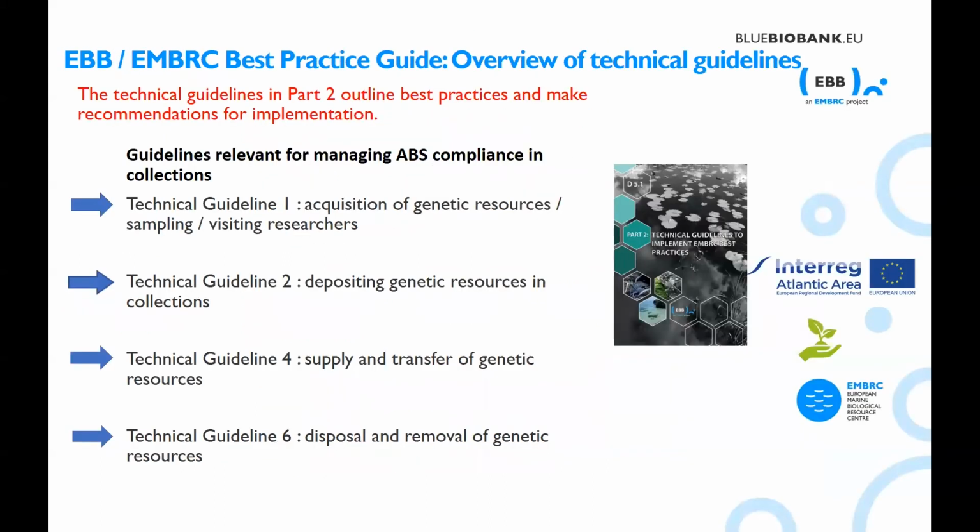The technical guidelines in Part 2 outline best practices and make recommendations for implementation. Technical guidelines 1, 2, 4 and 6 are of particular relevance for managing ABS compliance in collections. They cover ABS compliance around acquiring genetic resources, depositing genetic resources in collections, supply and transfer, as well as the permanent disposal or removal of genetic resources.